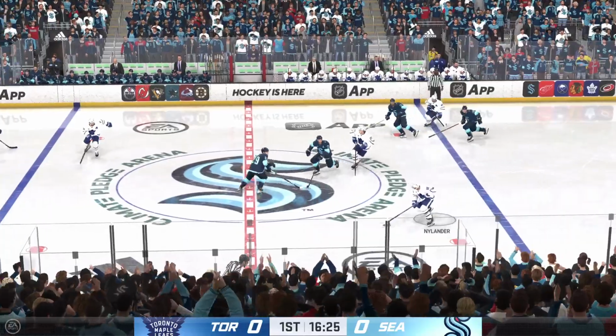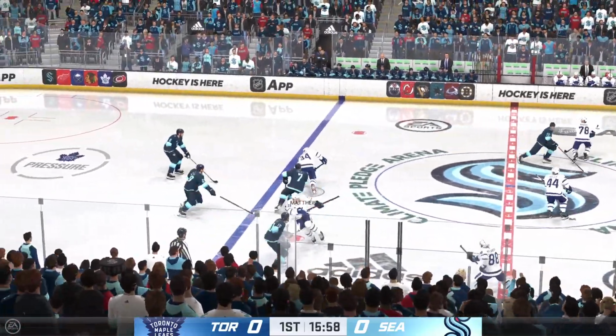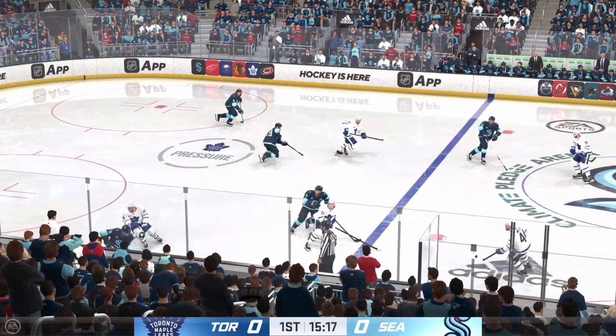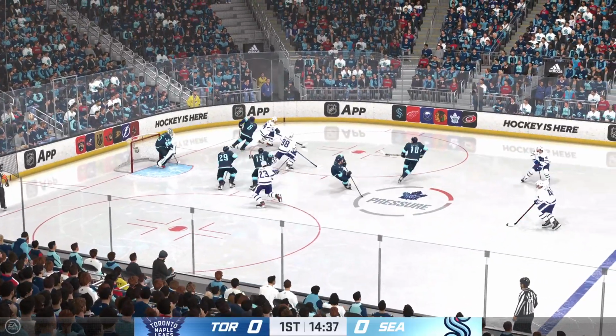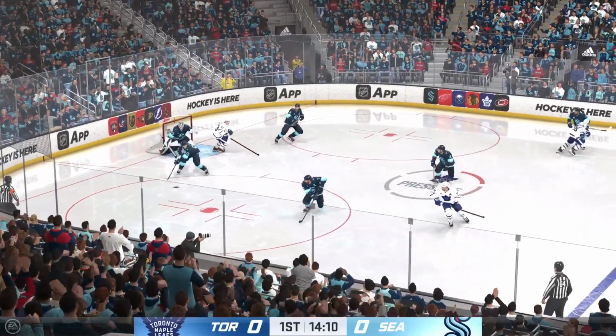Tries to get the puck over to Nylander. Slides it to Brody. A feed out front. Great defensive play to pick off the pass. And they continue to fight for that puck along the wall. Getting a little physical out there, but still holds on to the puck. Takes the shot. The Kraken have gained possession.